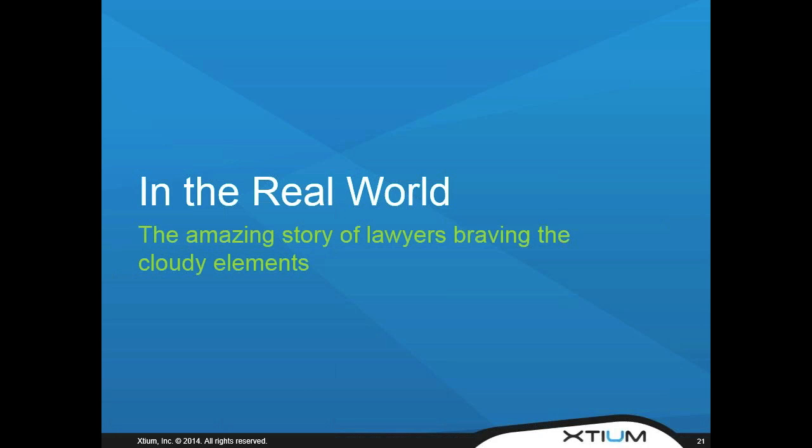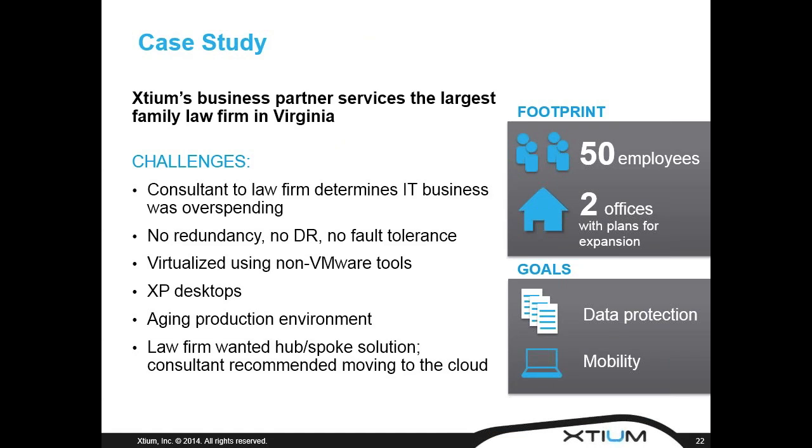Dave, thanks very much. What I'd like to do on the next slide here is talk through a case study of one of Xtium's business partners that services the Virginia geo. This business partner is a managed service provider. They specifically focus on providing high value-added desktop and server management services, application management services, and other types of high-value services to customers in the Virginia geo.